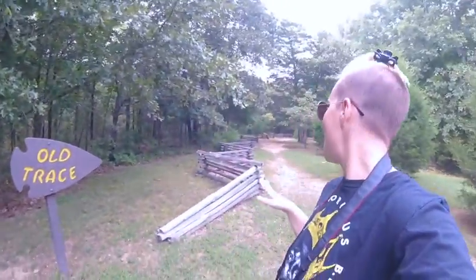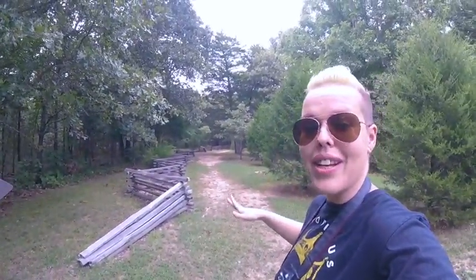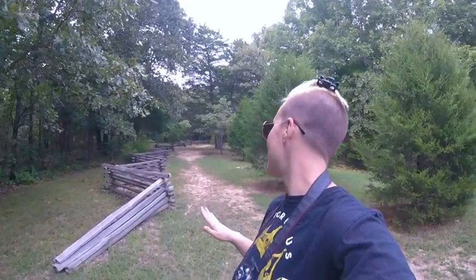So now, along this old Trace section, you can actually go through, and it's a hiking trail where you can see the old sites and see what the settlers who came to this area and the travelers who followed all saw along what was the modern day highway at the time. It's pretty interesting.